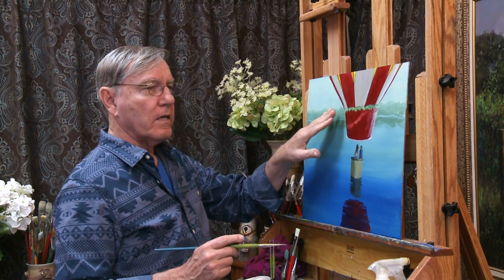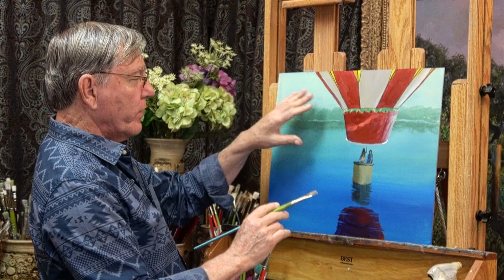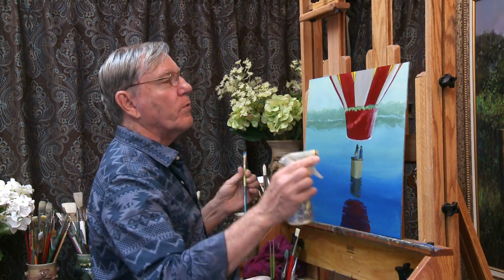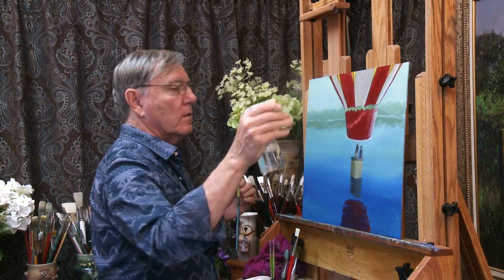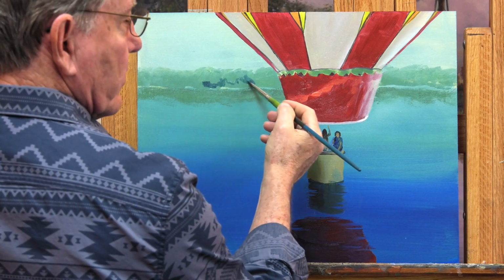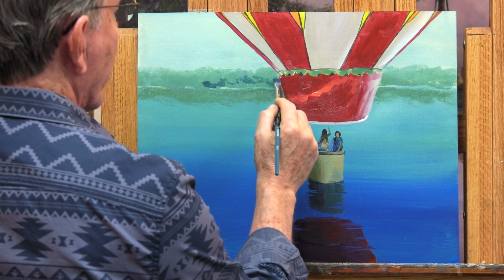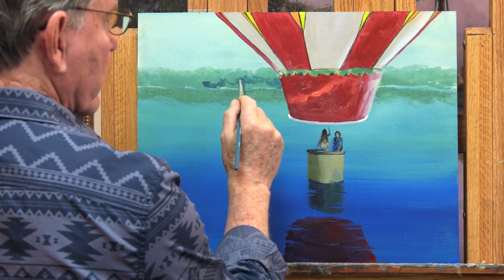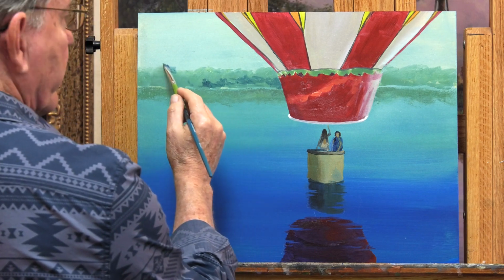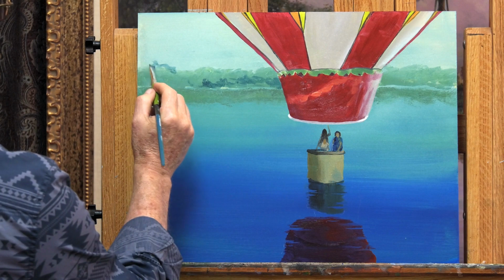I'm going to go back up to the background here. I want to add a little more interest back here. So I'll take some of the blue, but I'll spray this first, and just add more contrast in this area. It's just some trees back here. I think I can put in a few docks, maybe a little boat or something, just to show that there's some growth back here.